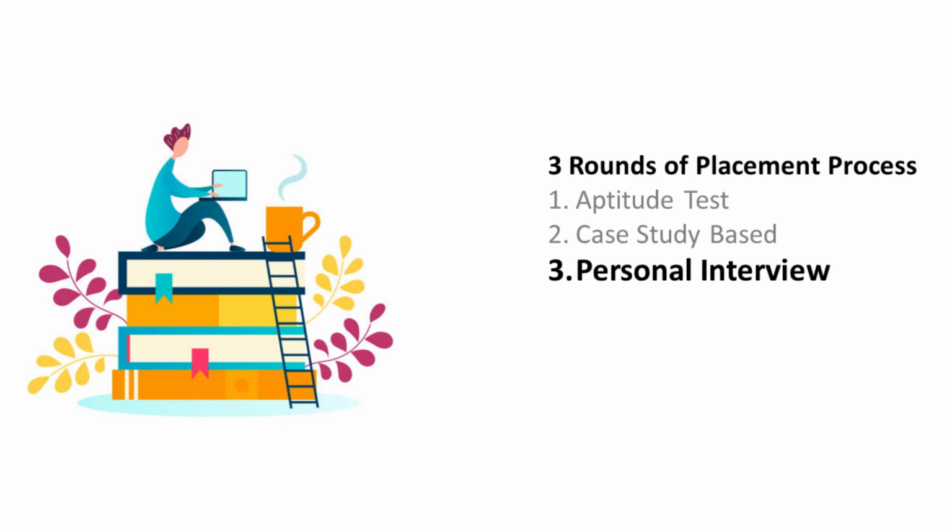The next round was personal interview. It had 3 different types of questions. The first set of questions were basic HR questions to know about the candidates. The questions were like, tell me about yourself, tell me about your internship, and what challenges did you face in your internship and how did you overcome it.